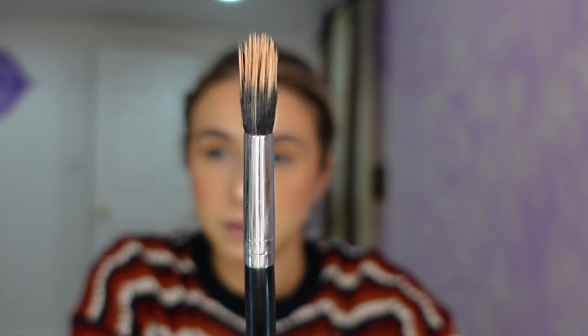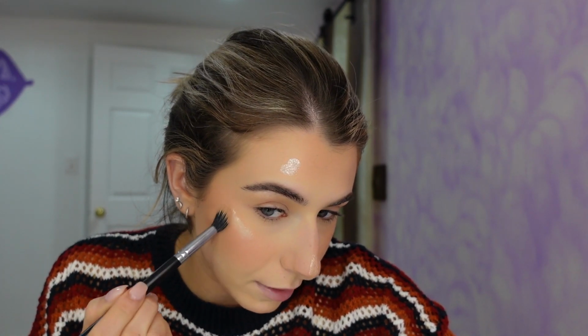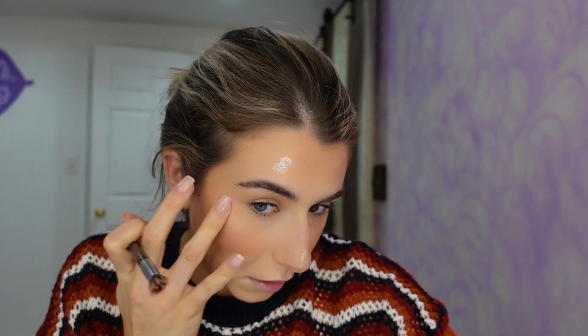Depending on what mood I'm in, I'll do a Beauty Blender, I'll do my finger, or I'll use this Morphe brush. I really like it. It's like a little mini stippling brush. And I'll just blend it down into my blush a little. And then I'll use my finger and warm it up in there.